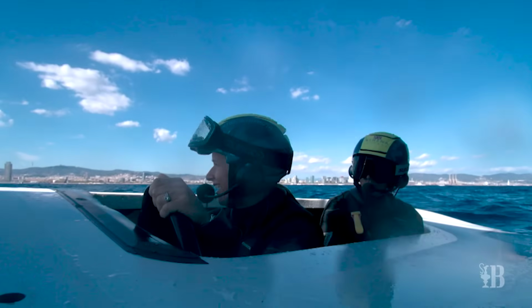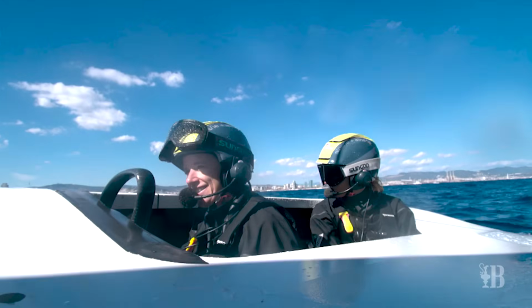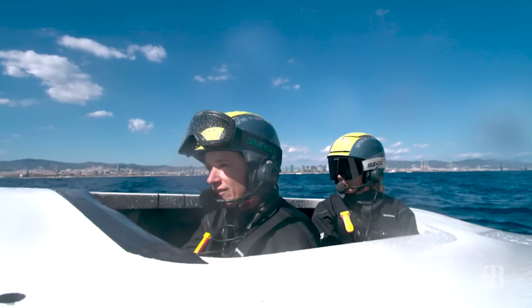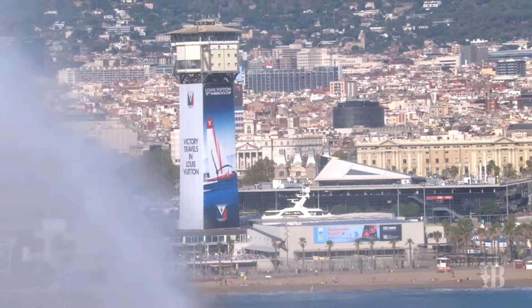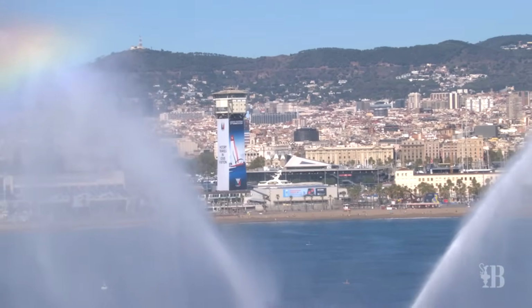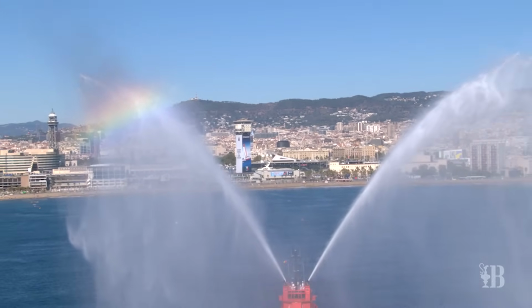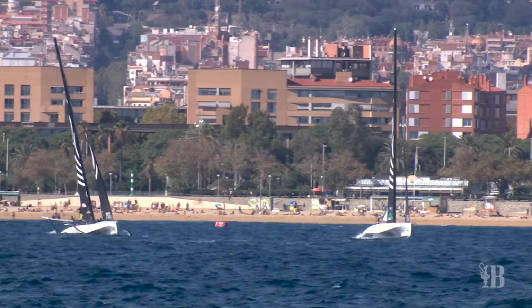Yeah, super tough. I think everyone's just buzzing to get going. Feels like we've been waiting to start for a while, and yeah, nothing like some waves and fairly light breeze to test the nerves. So the British claim an historical first and win the very first Puig Women's America's Cup race. But one race doesn't make a regatta. Let's head back to the start box for race two.